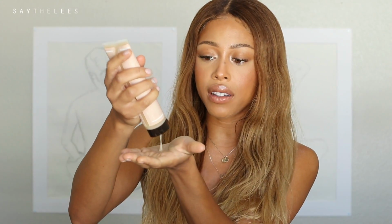So I took a little dollop of this, and when I tell you, it just made the hair feel so soft and silky again. Like, it just got a deep condition. I don't understand what's in this product, but it's doing it. It makes it feel light, like air.